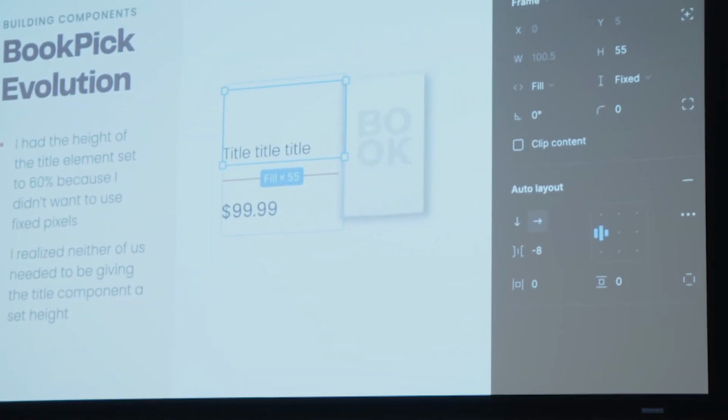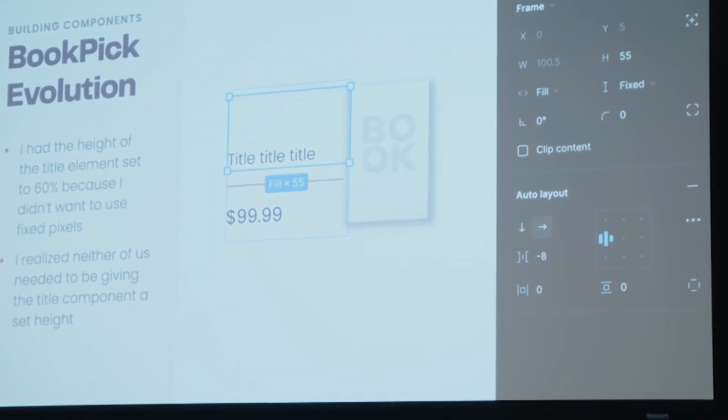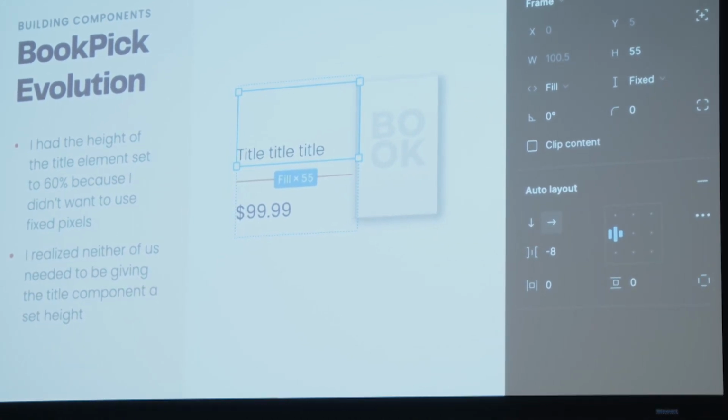And then after that, the last iteration we had here was, I noticed that this title element was 55 pixels, and I wasn't going to fix the height, but I was like, okay, well, it's tall, so I'm just going to make it 60% of the height. And then I was like, why does this have a height on it at all? Can't it just grow with the text? And so I was like, Ben, do you mind if we just skip setting the height there? And he said, yeah. So he changed that to height hug, which is the same as our height auto. So I was able to just completely remove that height style.